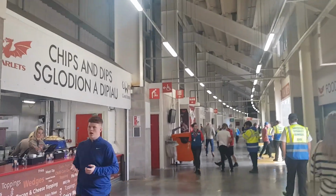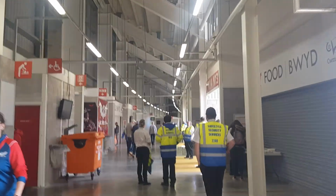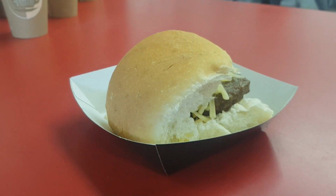Tell you what, I'm tempted by the scloddy and a dippy eye. That's chips and dips in case you can't read. But no, I'm going to go for the beef and bun. Here we go. One cheeseburger. That's £4.50.